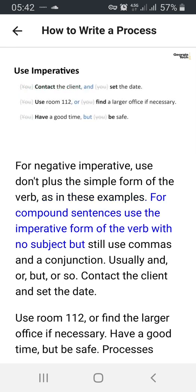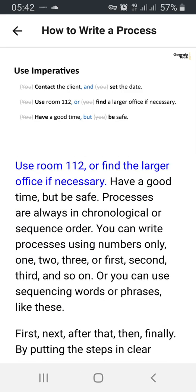For compound sentences, use the imperative form of the verb with no subject, but still use commas and a conjunction, usually and, or, but, or so. Contact the client and set the date. Use room 112 or find a larger office if necessary. Have a good time, but be safe.